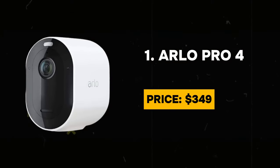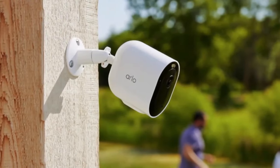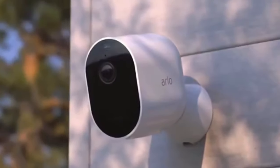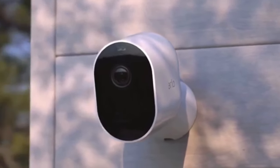Number 1. Arlo Pro 4. Its price is $349. According to our reviews, it is best outdoor security camera. The 1080p HD security camera is a comprehensive surveillance solution with advanced features.